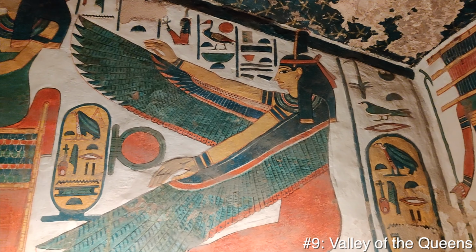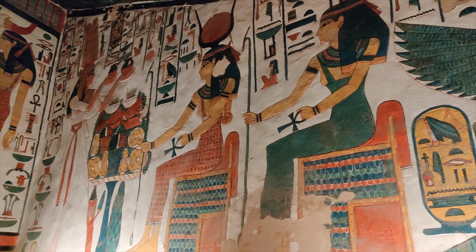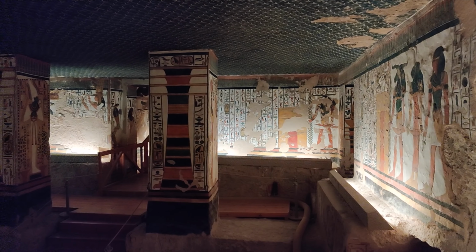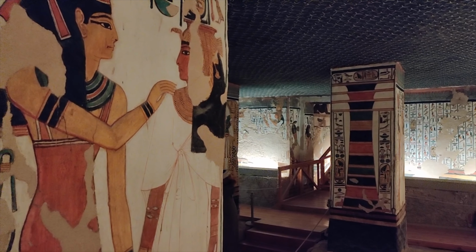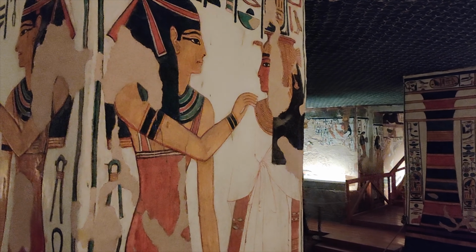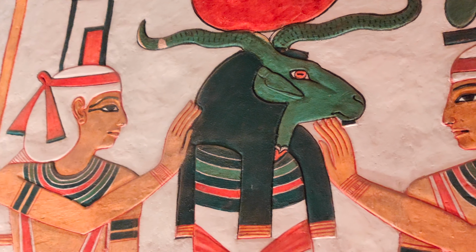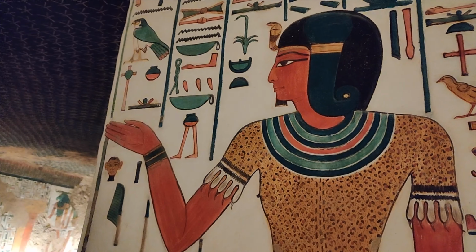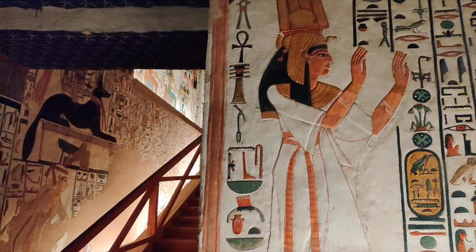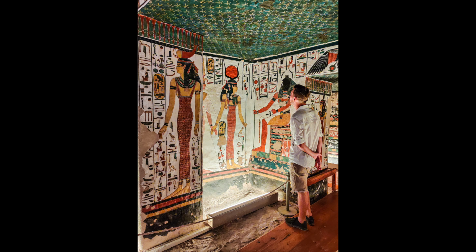I mentioned the Valley of the Queens briefly when talking about Luxor. Most people only go to the Valley of the Kings but skip the Valley of the Queens, which is a huge mistake in my opinion. This is where the wives of the pharaohs were buried. The earliest tomb carved here is thought to be that of the wife of Ramses I, and perhaps the best known tomb is that of Nefertari, Ramses III's favorite queen. Her tomb is one of the most amazing places I've ever seen. The colors are incredible and look like they've been painted yesterday.